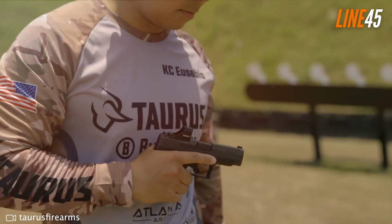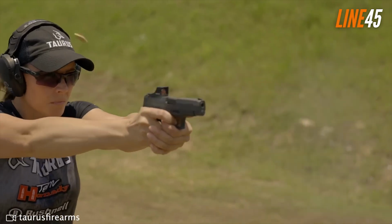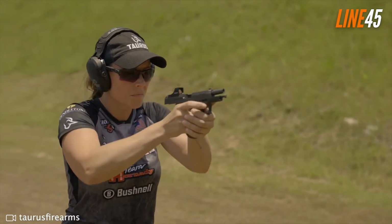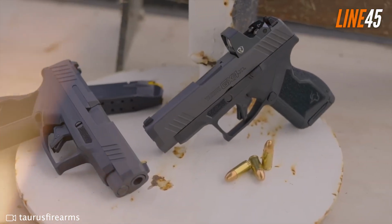The grip of the Taurus GX4XL Toro has been redesigned as well. There's more undercut on its trigger guard. While some material was removed on the thumb area for better grip, it also arrives with 2 backstraps to accommodate different hand sizes. These backstraps are textured so that you can hold them even if your palms are sweating.